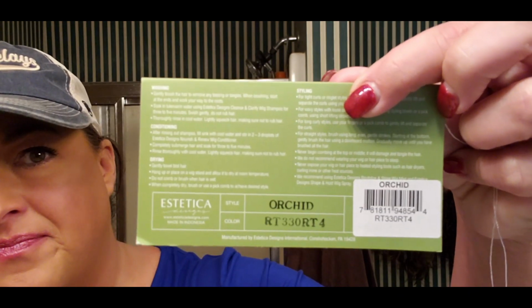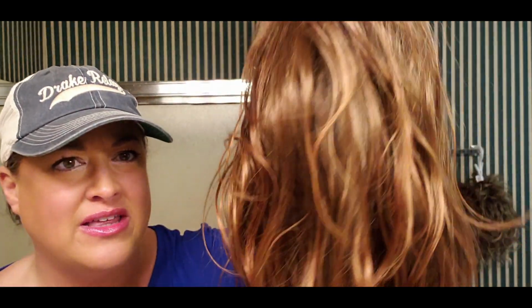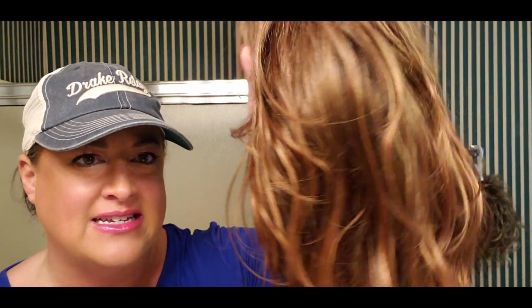But Orchid is one of the ones that I purchased quite some time ago, and I purchased her because of this color. So I've got Orchid in the color RT330 RT4. This is a really pretty red, very red. And again, I'm looking at my screen and I can see this isn't pulling the color that well. I hate to say it, but it's a lot more red in person.